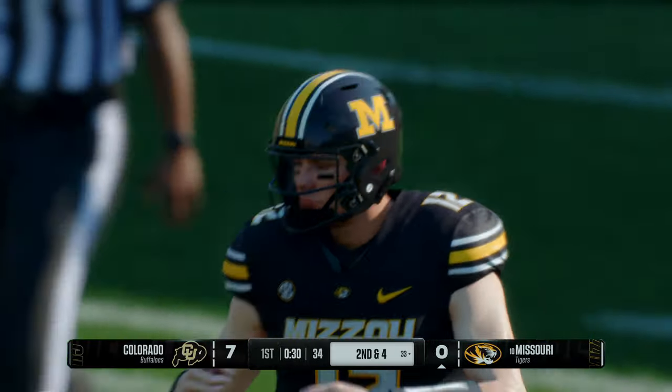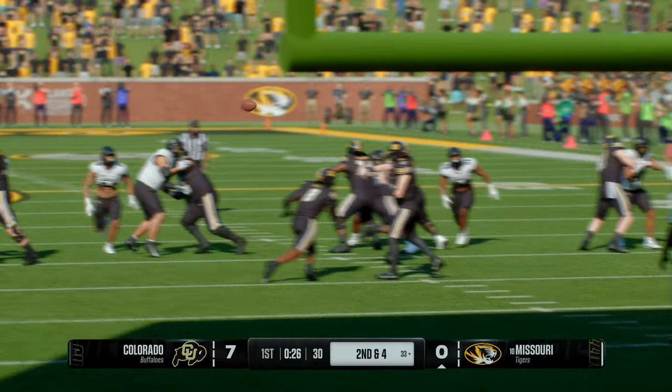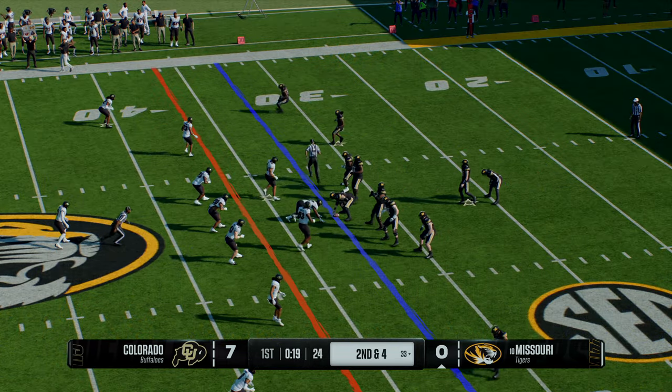Good job reading the defense by the quarterback on that RPO feed. He waited to see how the defense was going to play the run. He saw defenders bite up close to the line of scrimmage, and right away he knew he had the slant throw right in behind him.